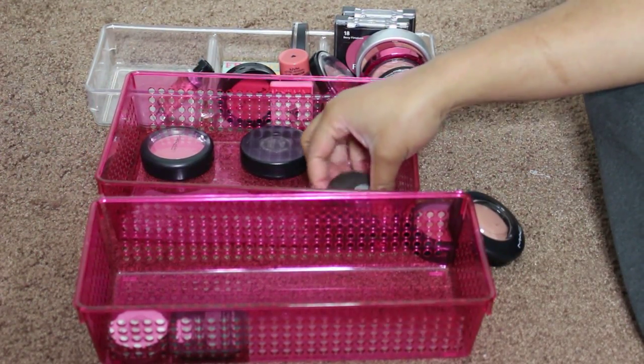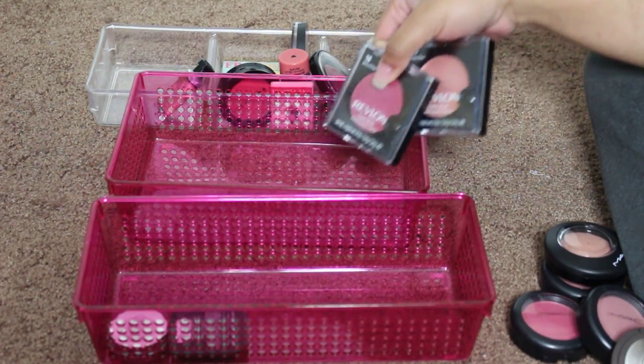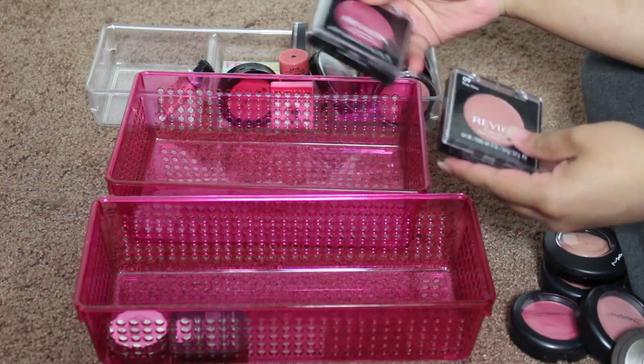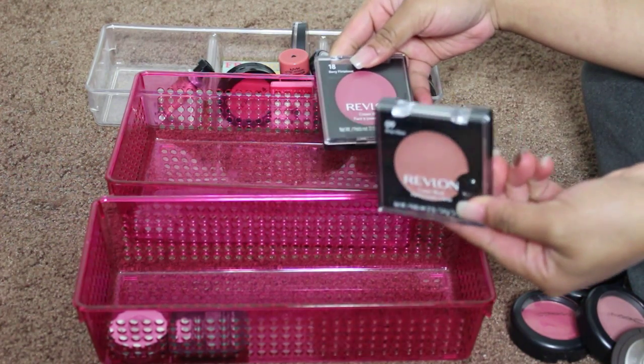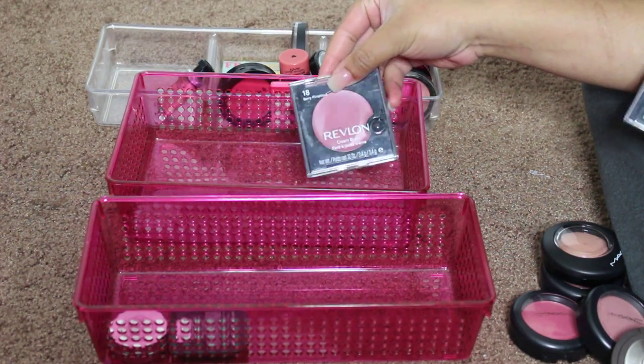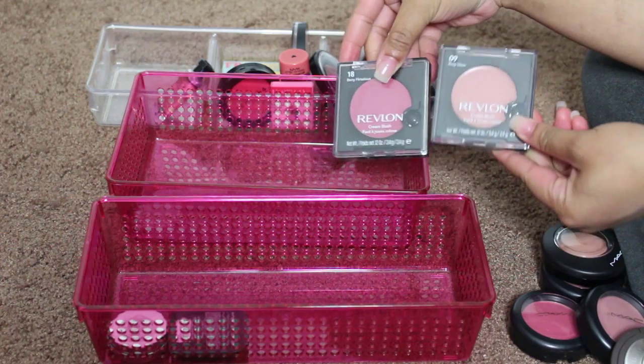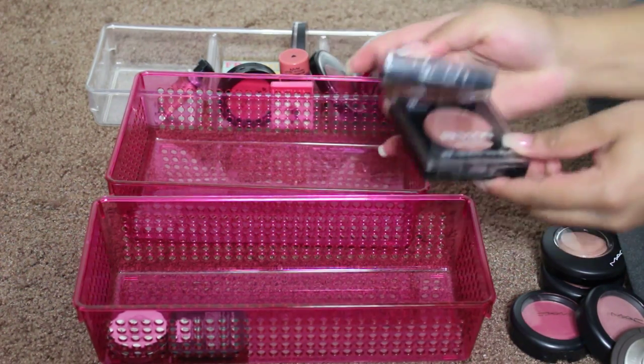I kept all those, if you couldn't tell. Alright, I have two blushes here by Revlon, and these are two cream blushes. One is in Rosy Glow, and this one is in Berry Flirtatious. I'm getting rid of both of these just because I don't use cream blushes very often, and these are just sitting here, so I'm going to pass these along.